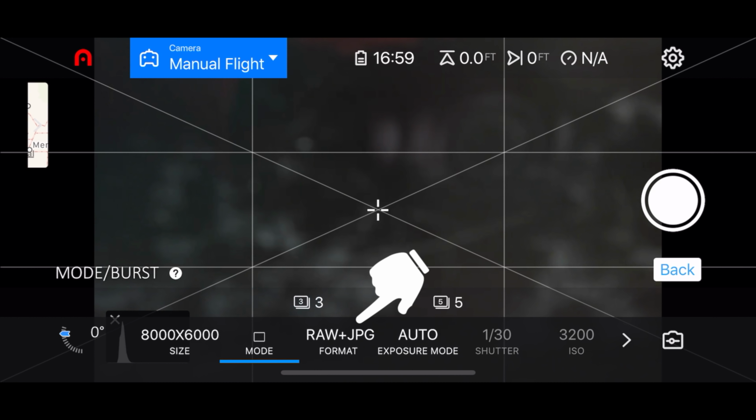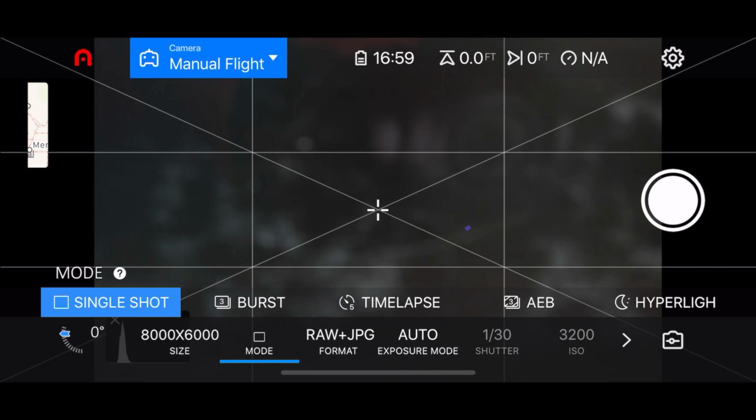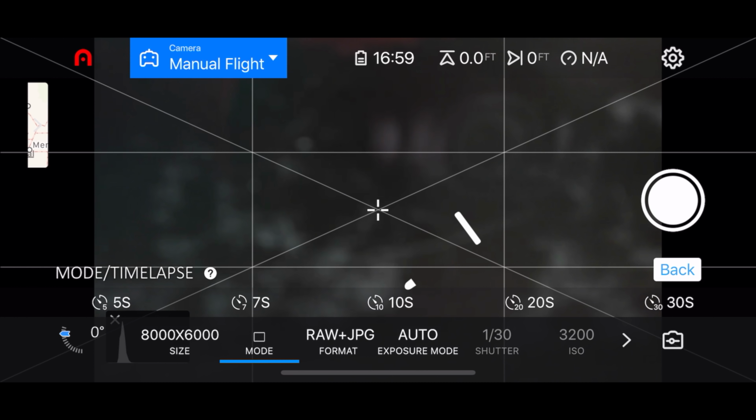This thing does shoot, of course, in RAW and JPEG. You're also able to do auto exposure bracketing from 3 to 5. There's also a mode on here that allows you to do time lapse as well as long exposure and even HDR on this new EVO II.